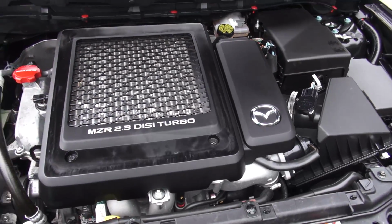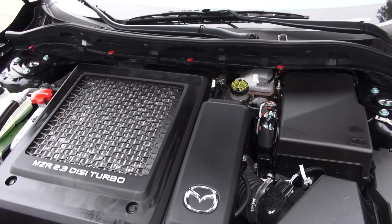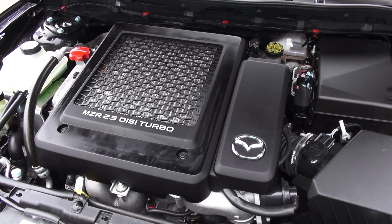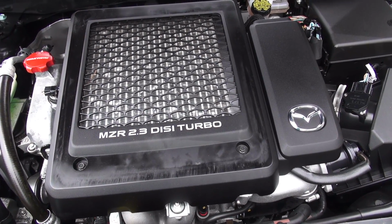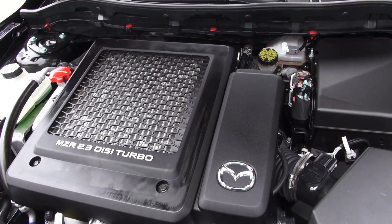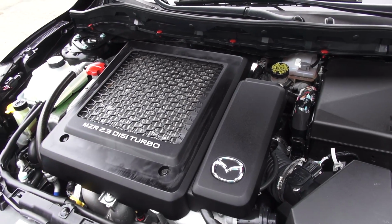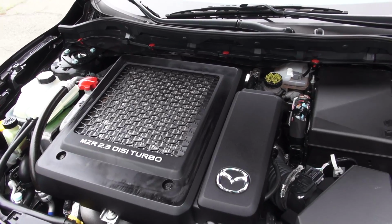And then, of course, when you get under this rather large hood with the hood scoop, you'll find the most powerful engine at the moment in terms of the front-wheel drive competition. This is Mazda's 2.3-liter MZR DISI. It's got direct fuel injection, turbocharged four-cylinder. You can see it's got a top-mounted intercooler, and it actually puts out the same 263 horsepower and 280 foot-pounds of torque as the first generation.